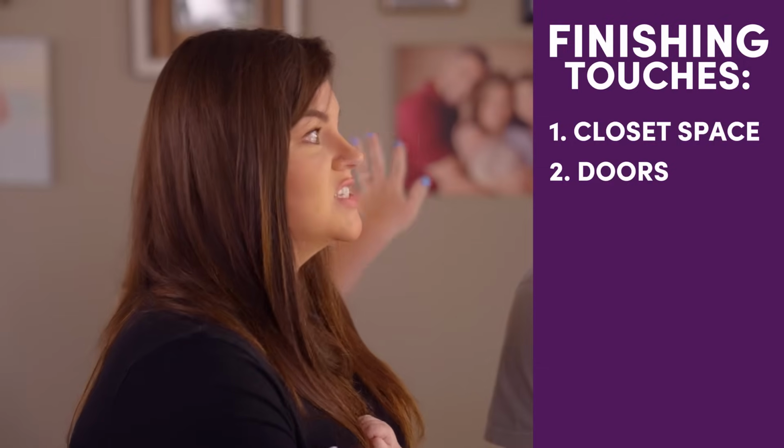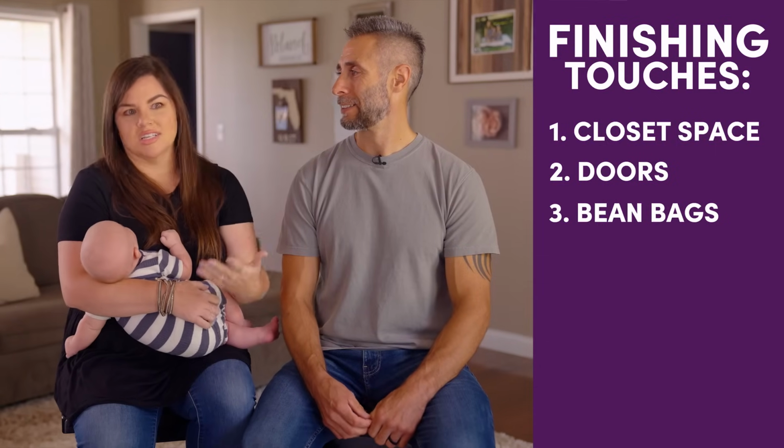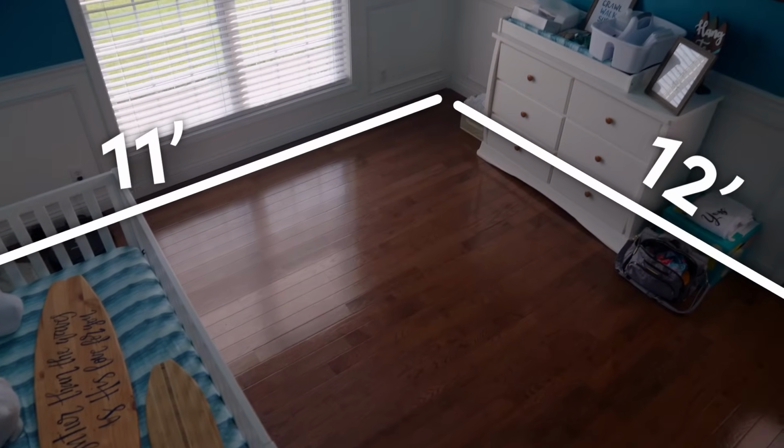The girls are on this side of the house, and he's kind of away from them, so I thought maybe some bean bags would pull the girls in there to sit and read books to him or something like that. We want to make sure that when we walk in, it doesn't feel like a dining room, it feels like a nursery.